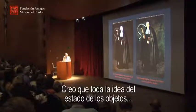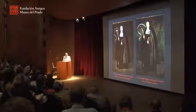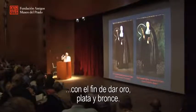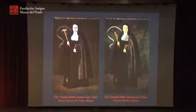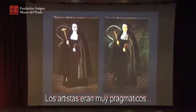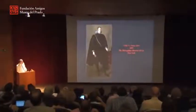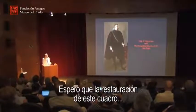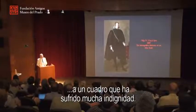The whole idea of the status of objects, I think, comes into question. We must always question our own assumptions about first, second, third, in terms of giving gold, silver, and bronze. The artists were pragmatic in their role. I hope that the restoration of this picture, in a sense, has given back dignity to a picture that suffered much indignity.